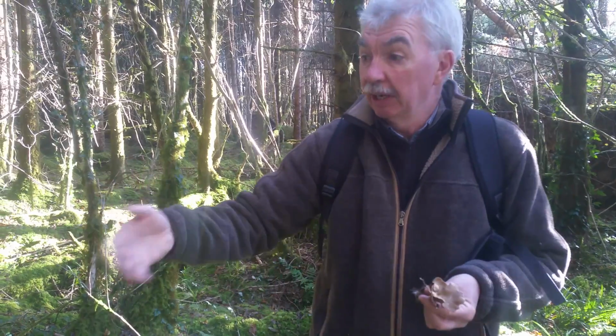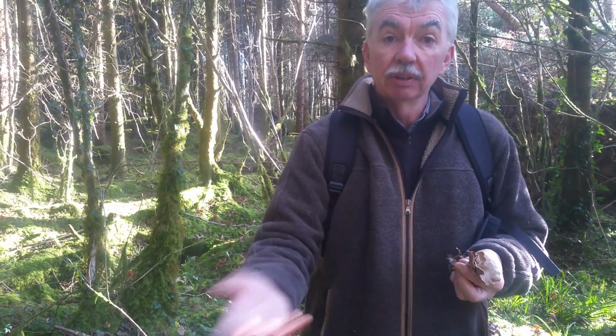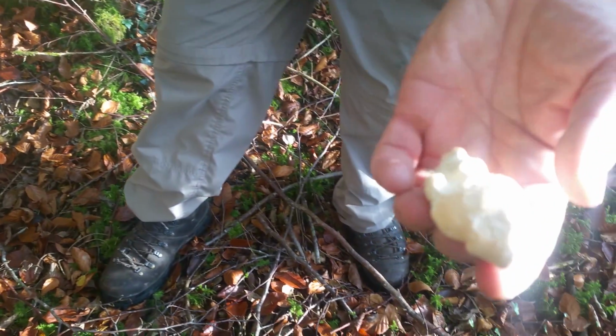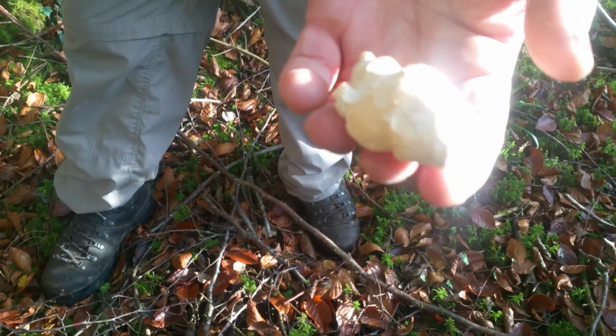And then you have other ones that actually break down dead leaves and so on, and other ones that actually break timber or even can attack living trees, and we call those parasites. And we may come across some of those too later on as well. They're normally a beigey colour. And the way you can recognise these very easily.